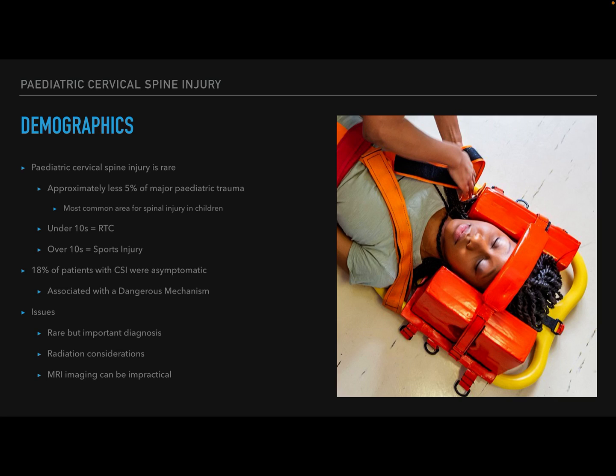So the issue when assessing these children is it's a rare but very important diagnosis, a bit like trying to find a needle in a haystack. But obtaining adequate imaging and assessment can be a challenge in itself. You may require sedation, the patient might not be cooperative, it is time consuming, it's resource heavy. And then you've got the radiation considerations of imaging, and MRI can be unavailable or impractical to do.